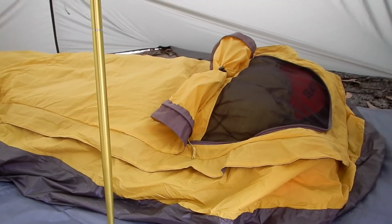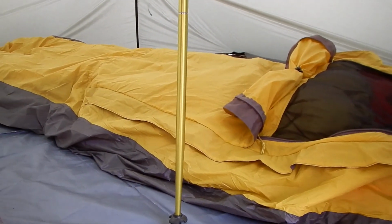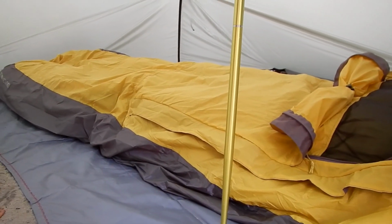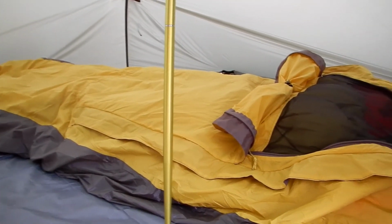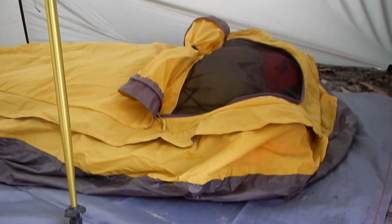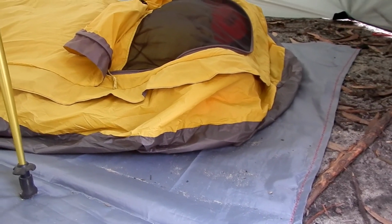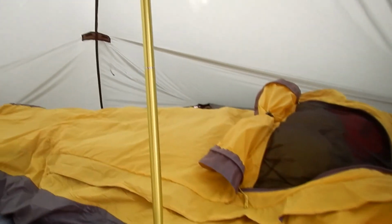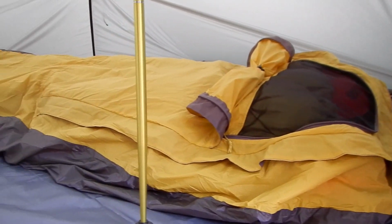This is my sleep system for the weekend, an overnight hike. I've gone with the Sierra Designs Backcountry Bivvy, and I've put a DD tarp over the top, and I've got a homemade ground sheet, and then I've just used my hiking pole. Give me the height there, and I'll come back in the morning and let you know how I went.